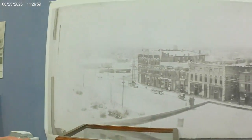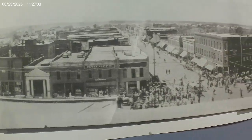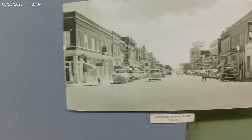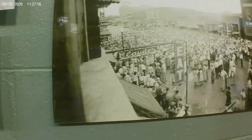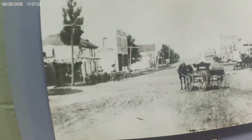Got some old pictures of Vinita, Oklahoma. It's got a lot of history in this little town. C.S. Avery lived here from about 1898. This one says looking south, about 1910, and looking north on Main Street. He got his idea for Route 66 while he was living here. He was a land speculator, and he had bought all this lumber and stuff.